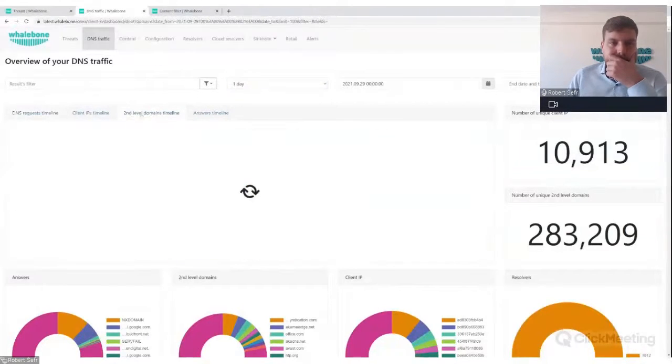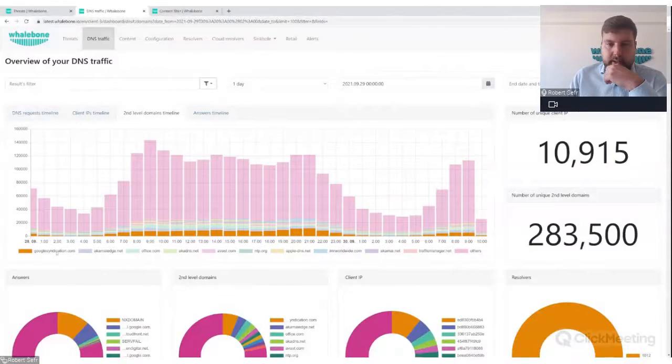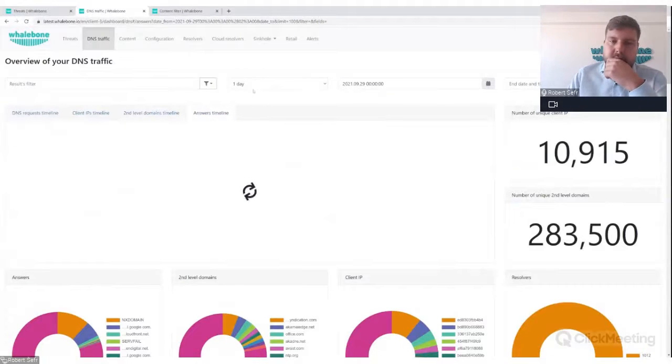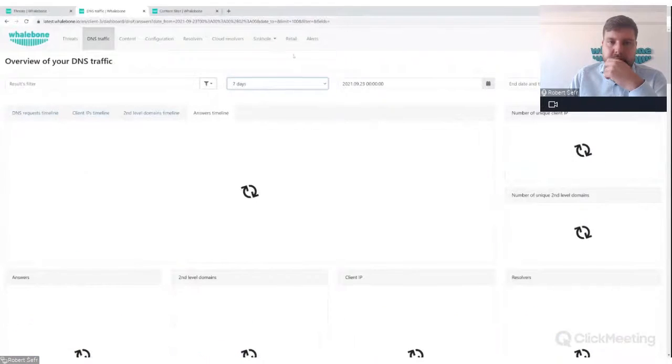And second level domains again, just to see the top 10, how it looks on the timeline. Google's indication, the most popular one, Akamai, Edge, Office, etc., and the answers, which can be interesting in terms of, let me maybe switch to 7 days with the answers.